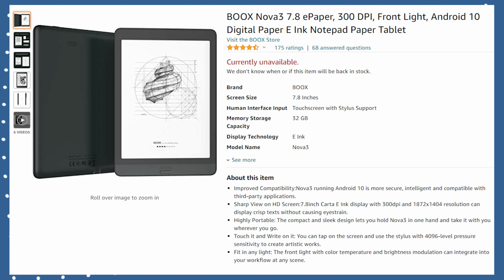What I have in my hand right here is actually the Onyx Nova 3 color device. It's an e-reader and note-taking device with a color display. Now, I am not making a review of this device today, but one thing I want to talk about and spend some time discussing is the color display technology that we have in this device.